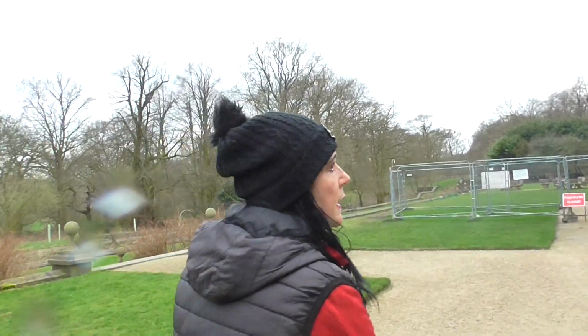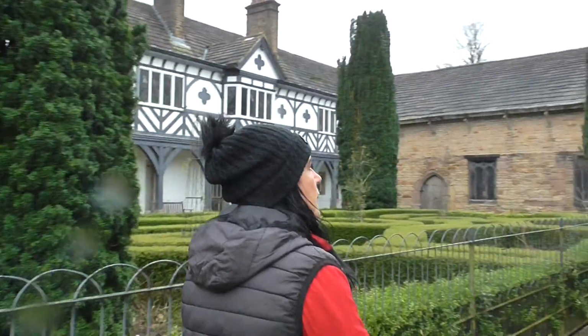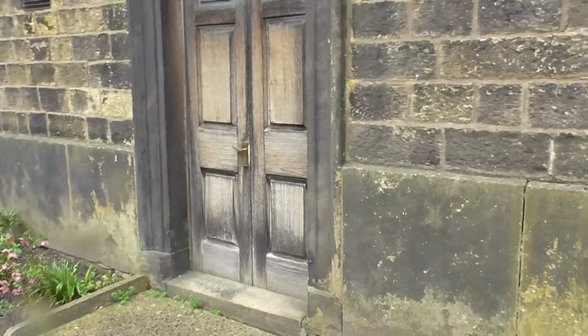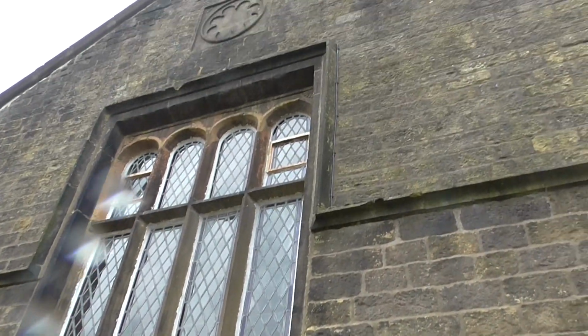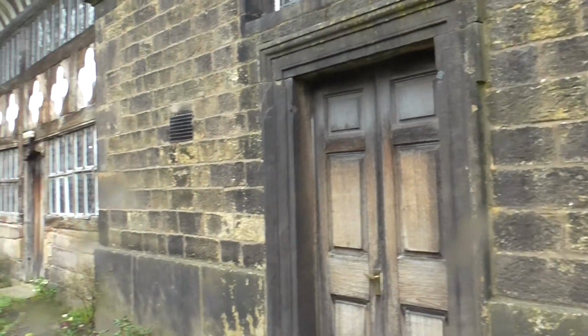They still use it today. They have services every Sunday, and they have weddings and baptisms and all that kind of stuff. They do everything here still. This is the front doors to it. So before this was built, there would have been an older chapel here which belonged to the monks from the 12th century when they had this building.